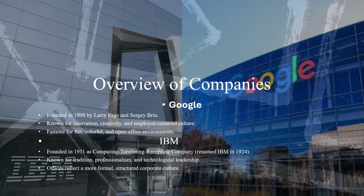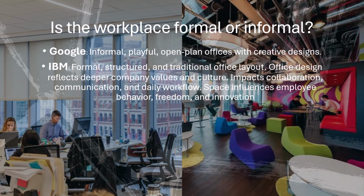On the other hand, IBM is one of the oldest tech companies. Founded way back in 1911, it's known for professionalism, structure, and strong leadership in the business and tech world. IBM has a more traditional corporate style, which we can also see in how their offices are set up. So even though both are successful tech companies, they've built very different work cultures. And that's exactly what we're going to explore next through their visual environments.